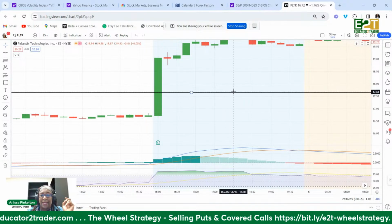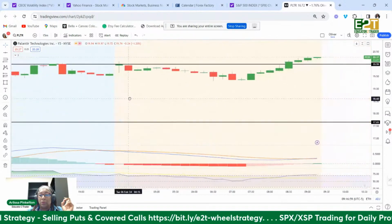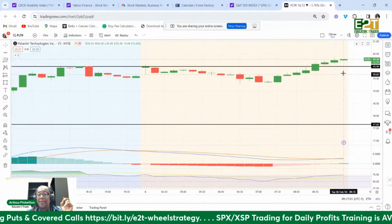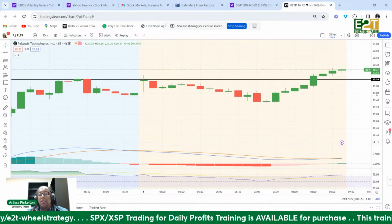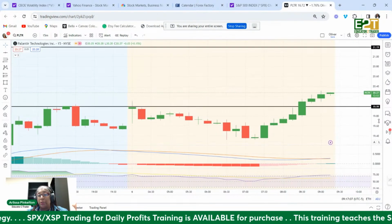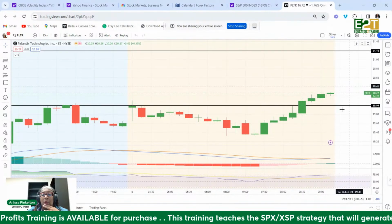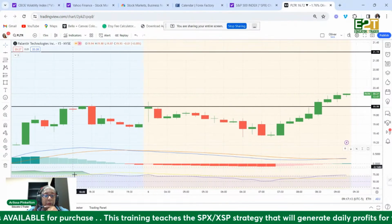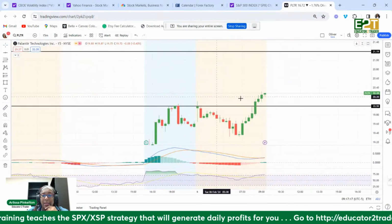This was the line I just put on at 17, but now we got another line at 19 and some change. It is now a little bit above that line. Will it hold? We don't really know. There's another resistance at 21. It may go up to there. It may go up to 21. But you're looking back to see what kind of resistances you have.